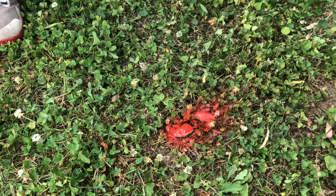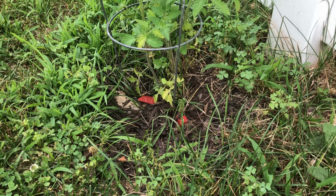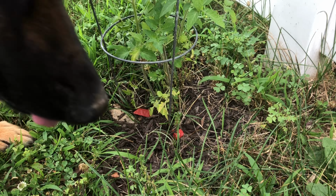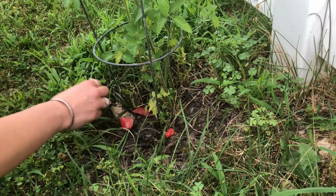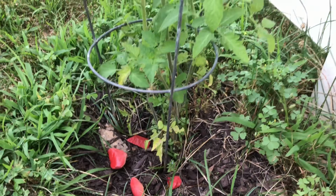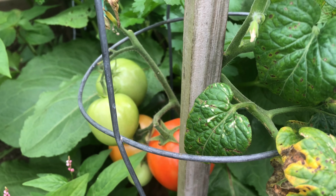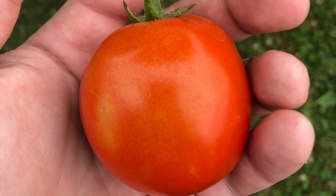So in the last video, we talked about painting rocks red because it fools the birds into thinking that the rocks are actually fruits or veggies. So here we have our red rocks. We're just placing them down right by our tomato plants. And they actually work because we have our first tomato that's not bitten or eaten by the bugs or birds.